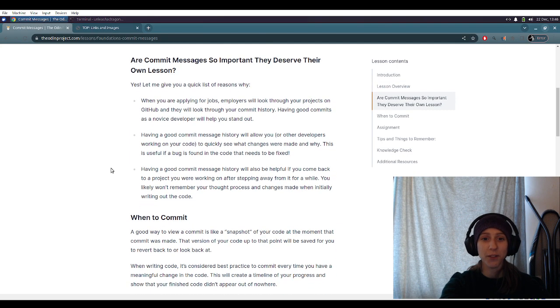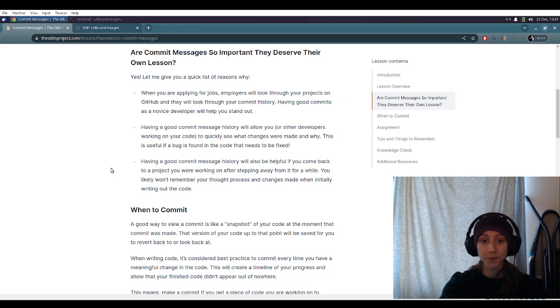Okay, when you are applying for jobs, employers will look through your projects on GitHub and they will look through your commit history. Having good commits as a novice developer will help you stand out. Having a good commit message history will allow you or other developers working on your code to quickly see what changes were made and why. This is useful if a bug is found in the code that needs to be fixed.